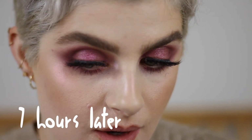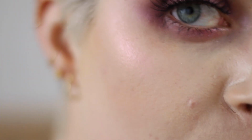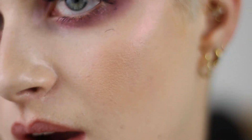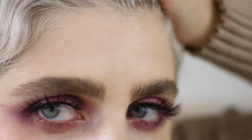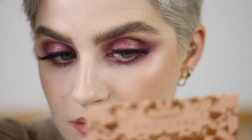Let's wait the whole day. I don't want to jinx it. I couldn't do the full 8 hours because I'm really tired. But all of the parts that were bad are still bad, but they're not much worse. And the parts that were good are still really, really good. Barely any coverage has gone away. It doesn't have that ultra matte tightening feeling at all. There is some texture here, but that is to be expected from where we started.